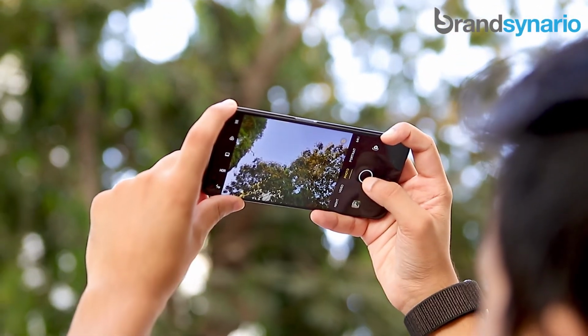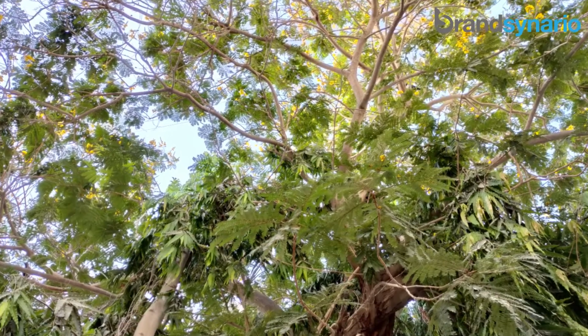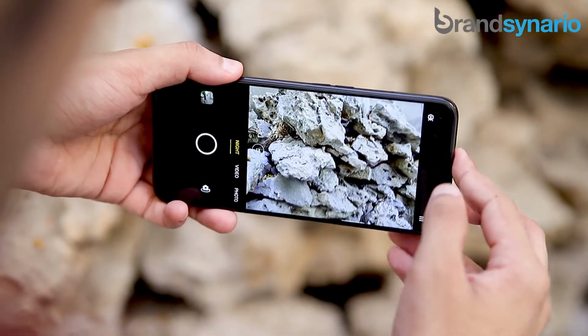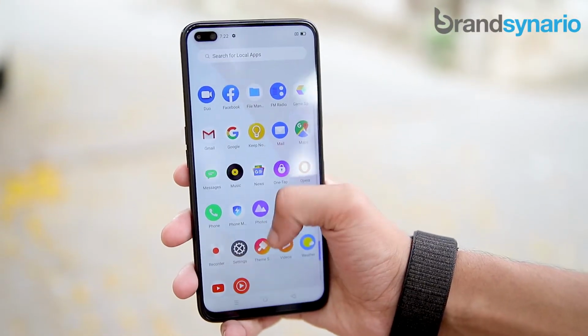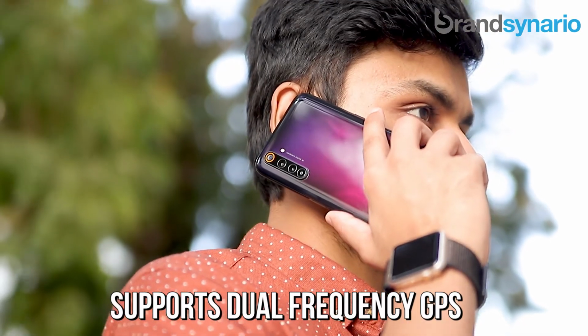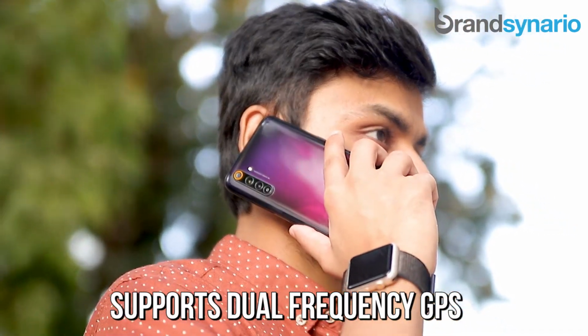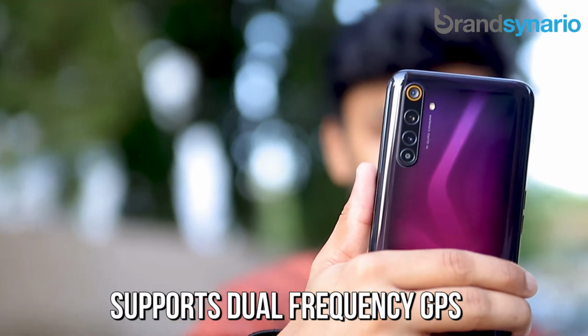You can take more professional-looking night scene photos with night mode. Realme has added the Ultra Nightscape and Tripod mode to help you capture real night scenes. This waterproof phone is based on Android 10. Also, it supports dual-frequency GPS, which means the Realme 6 Pro can comparatively provide more precise positioning services in cities.